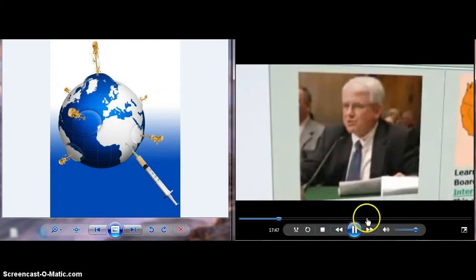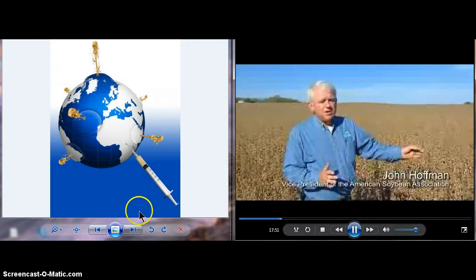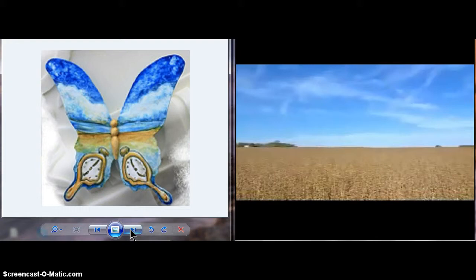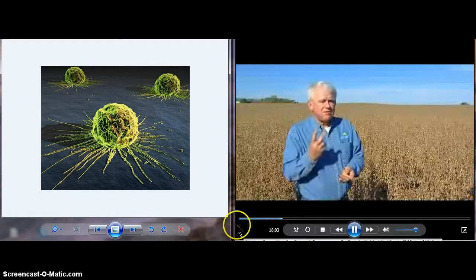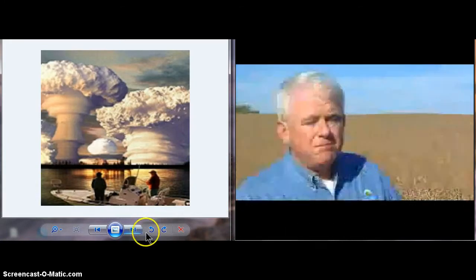In the spring, I would go out and spray one pass of Roundup to burn down the weeds that are growing in the early spring. And about 6 or 7 weeks later, I'll spray a second pass of Roundup. And that controls the weeds for the year.